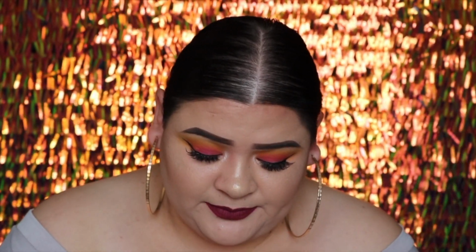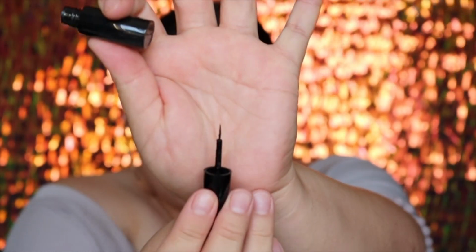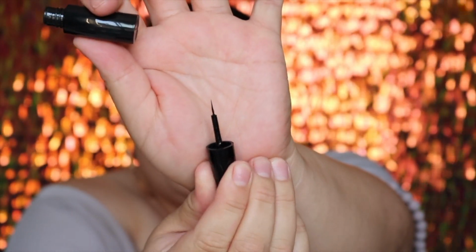It's actually what I did my winged liner with today. And the tip, that's what she said. I like that it's so fine and thin that it gives you the perfect wing. I love it. It's amazing.